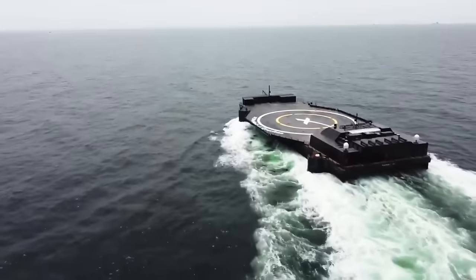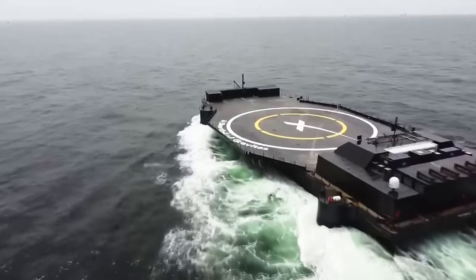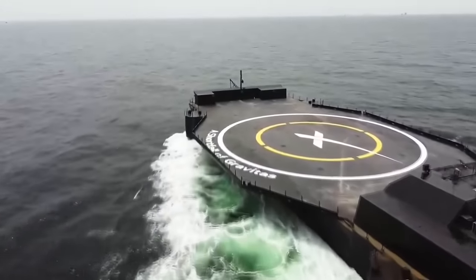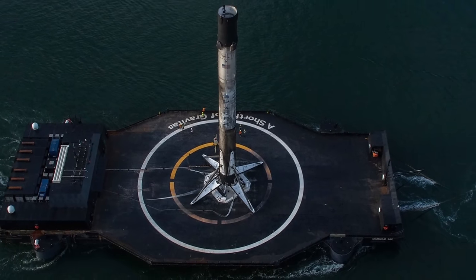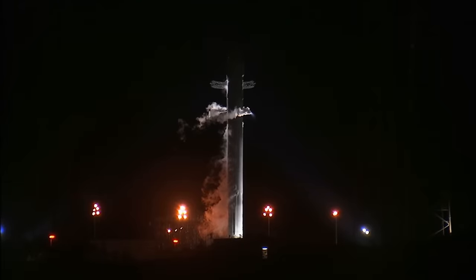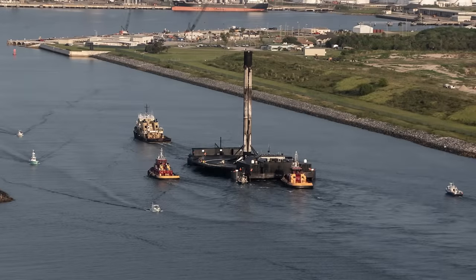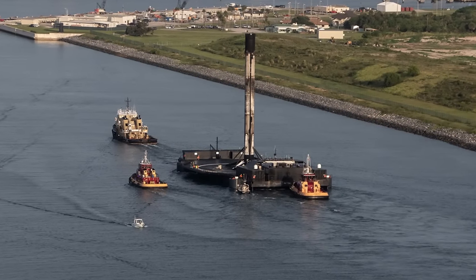One of the newest and most advanced of these ships that are used by the company is called A Shortfall of Gravitas, and it was available at Port Canaveral in Florida from mid-July of 2021. This perfectly matched with a planned Falcon 9 launch from the Kennedy Space Center around 6 weeks later to take the CRS-23 Dragon cargo resupply craft to the International Space Station. So, before its launch, A Shortfall of Gravitas was sent to a predetermined spot in the Atlantic Ocean.